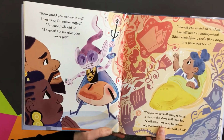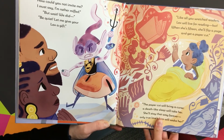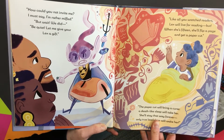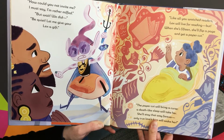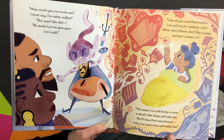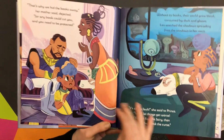How could you not invite me? I must say I'm rather miffed. Oh, wait, we did. Be quiet. Let me give your Lex a gift. Like all you wretched readers, Lex will live for reading. But when she's 15, she'll flip a page and get a paper cut. The paper cut will bring a curse. A death-like sleep will take her. She'll stay that way forever. Only true love's kiss will wake her. Oh no, what a curse.